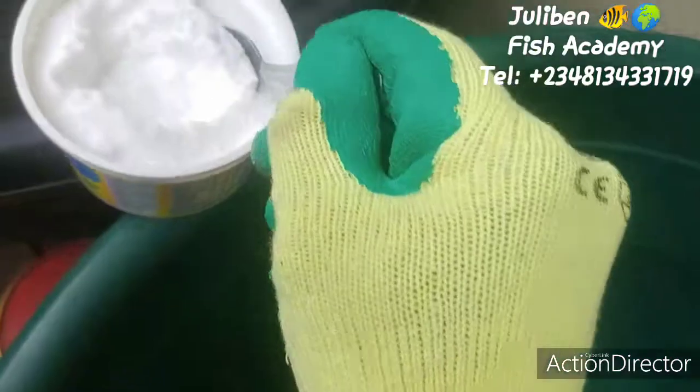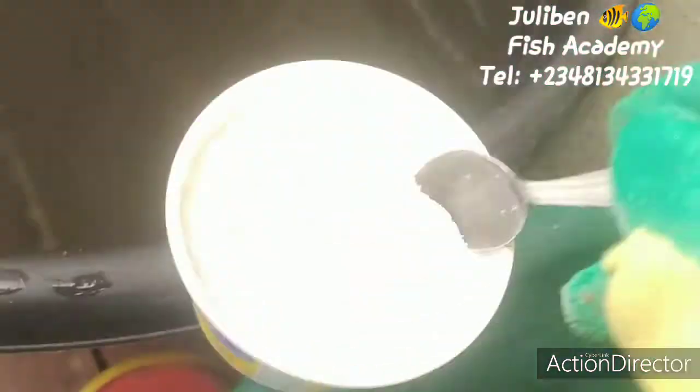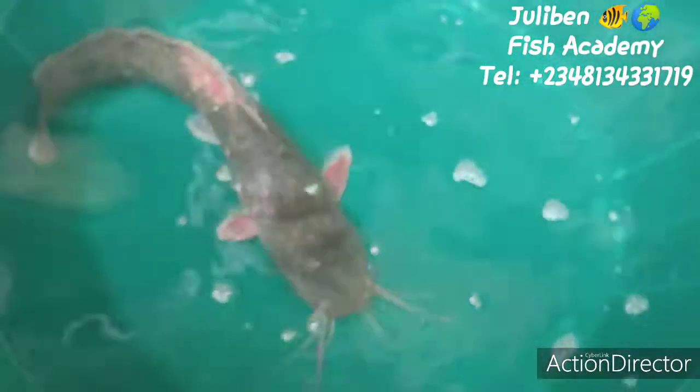That's one. I'm going to take another one. That's two. It's quite painful, I understand. Sorry bro, but you are going to be fine in no distant time. Then we take the third one. Boom, and that is the third. Sorry bro, it's a very painful treatment. I understand your pain. Don't worry, you're going to be fine soon.